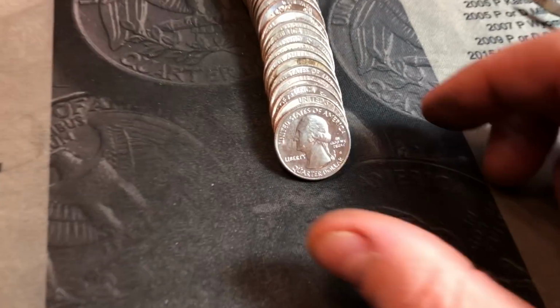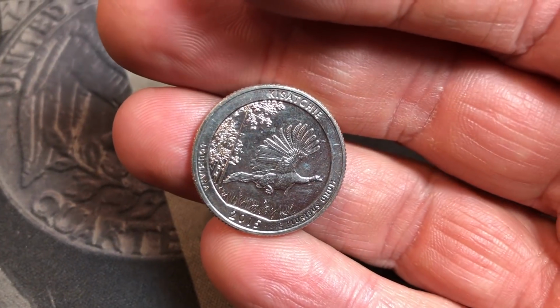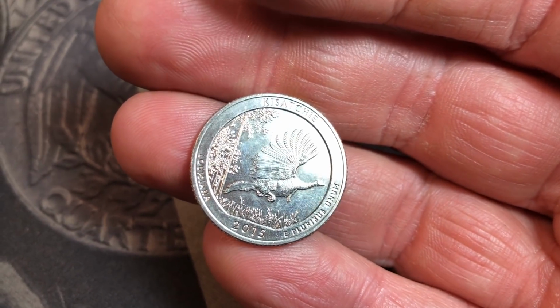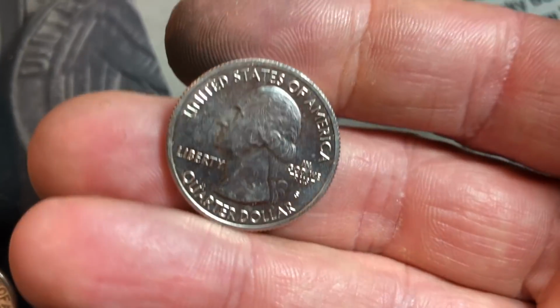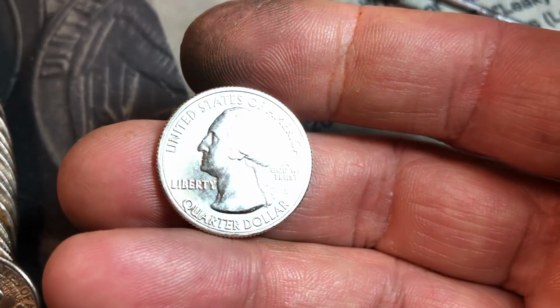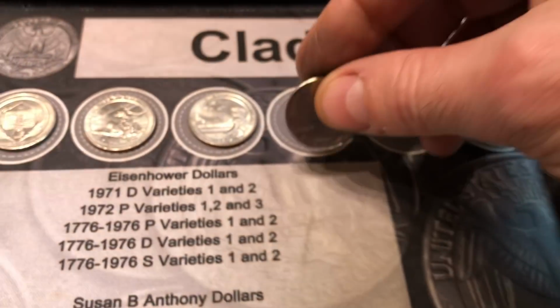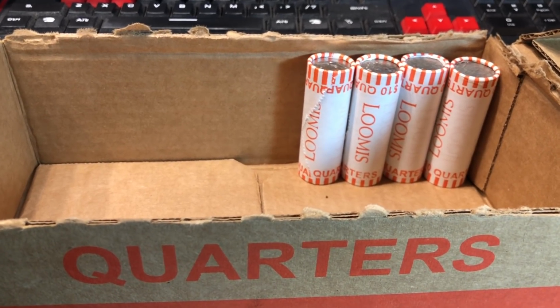Let me open up this roll and see what we got with an S mint mark on the end. That S minted ender is going to be a 2015 Kisatchie National Forest quarter, and that's going to be an NIFC. We have found a 2015 before. This is our second one ever. Well, we struggle with finding enders in my quarter boxes of any kind.